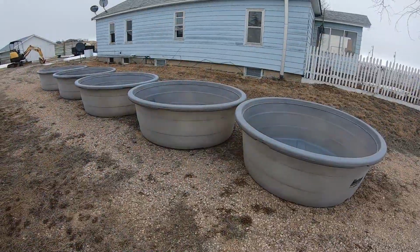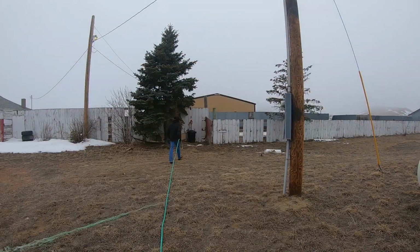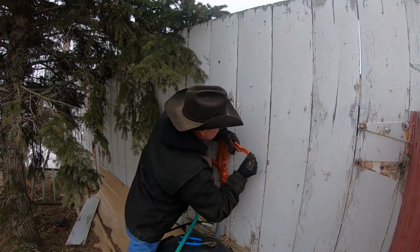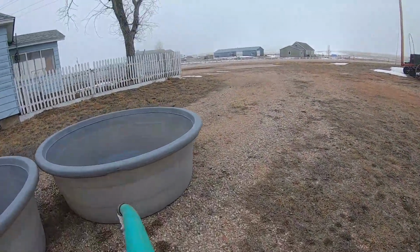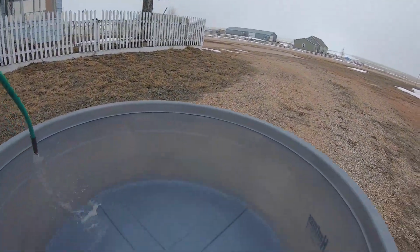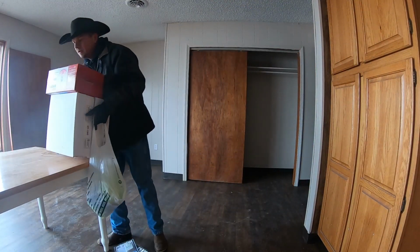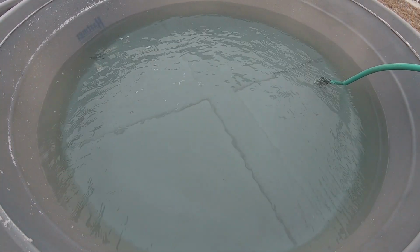With all 5 tanks set up, it's time to start filling tanks. A storm is on the way. We're expected to get between 4 to 8 inches of snow and temperatures down into the low teens tonight. So if we get all this set up, we should actually have some results by tomorrow. With the temperature now at around 28 degrees, we can head inside the house to start setting up power while tanks fill, and we can get everything else ready to go.